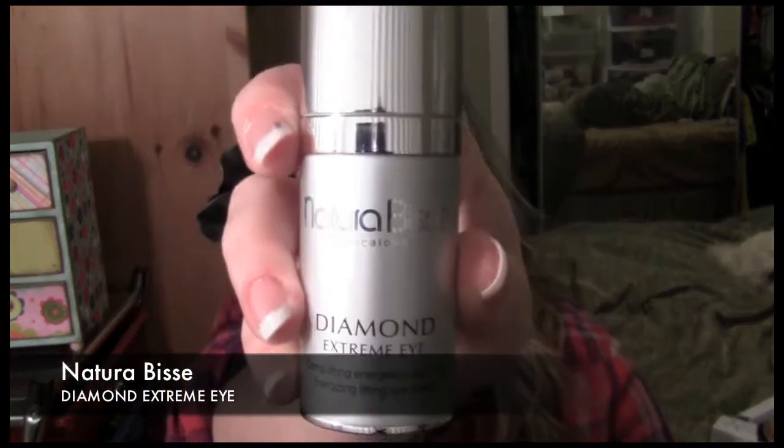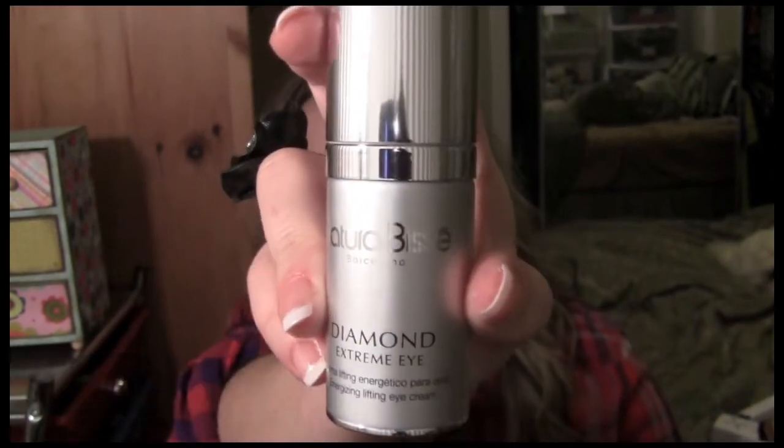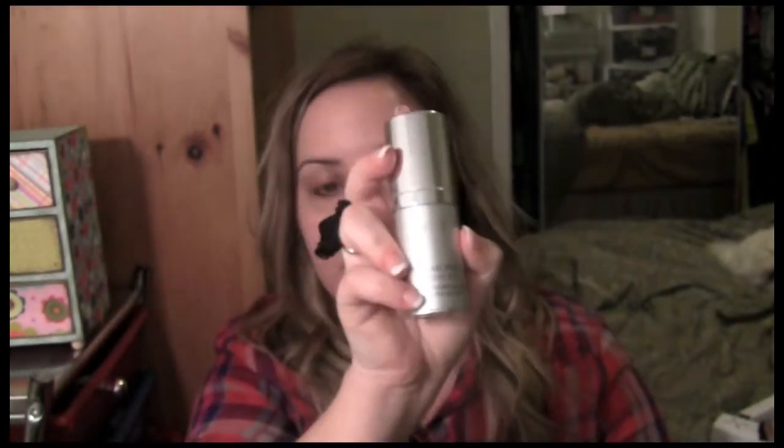I used my Natura Bisse Diamond Extreme Eye Cream, and I absolutely love this eye cream. Love it. I used my La Mer cream for my moisturizer. I'm going to use my Eyeko Cream, and this is not the extra glow, it's just the regular one, as a base. I'm just focusing more on the outside, so it gives me a nice glow underneath my makeup.